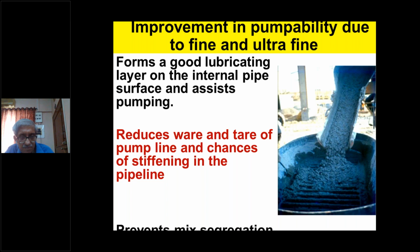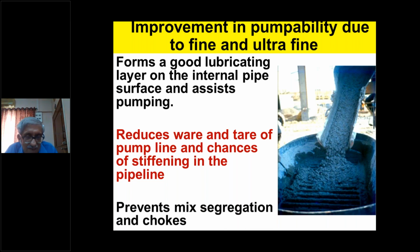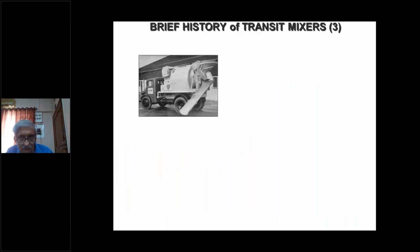Sometimes we have to make the donkeys work. Prevent mix segregation and chokes. The fine material gives a very cohesive mix, very good for pumpability.